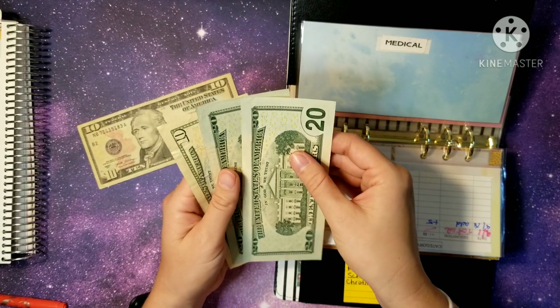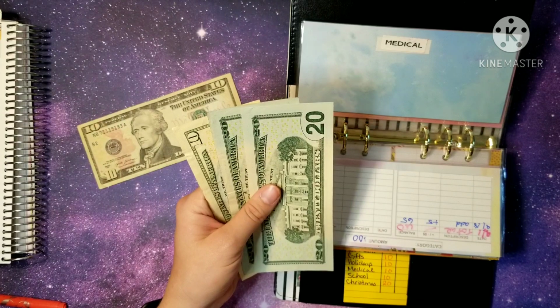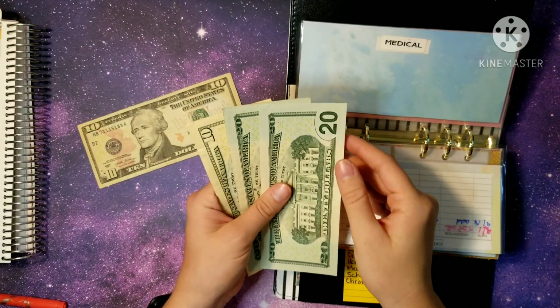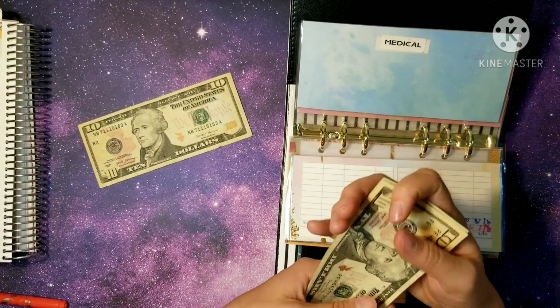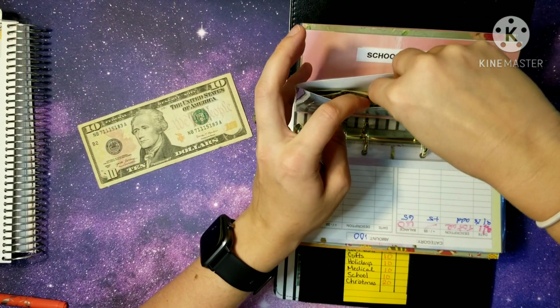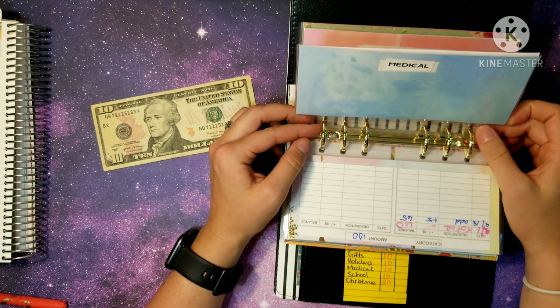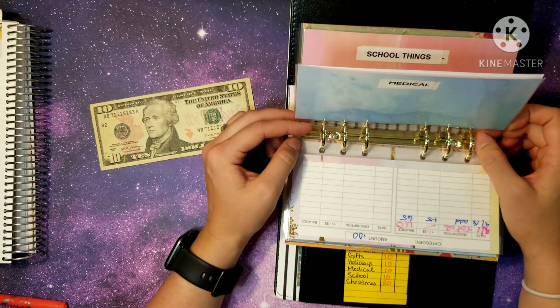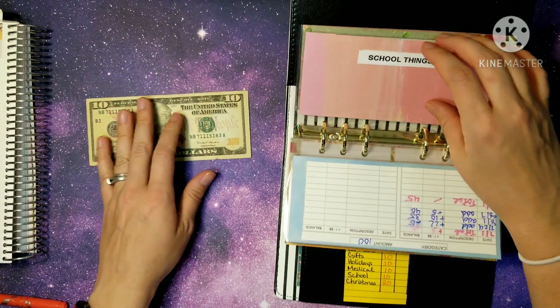So this actually is missing a 10. I gotta get the 10 from my husband when he gets back and put it in here. So we have 20, 40, 50 plus the 10 will be 60. So 60 in medical, and I'm gonna cut this one off when it reaches $100 as well, because our copays, if we visit a doctor's, is only $35, and any over-the-counter medicine isn't too much, and if we need it, we can start putting money back into it. So that's a good thing.